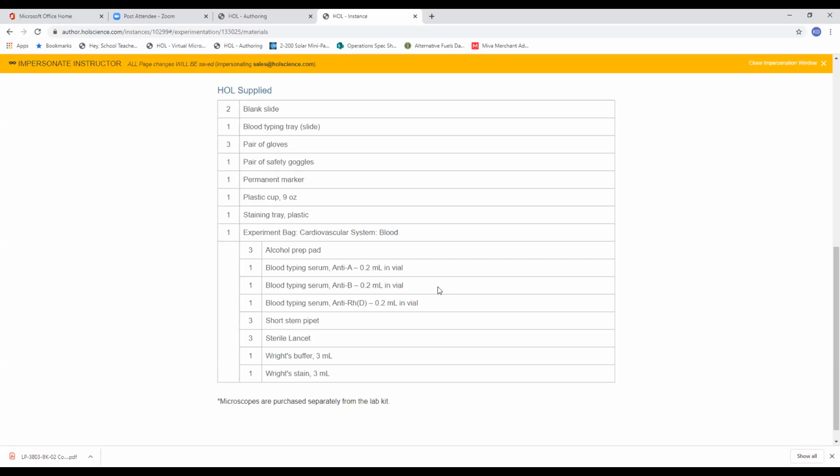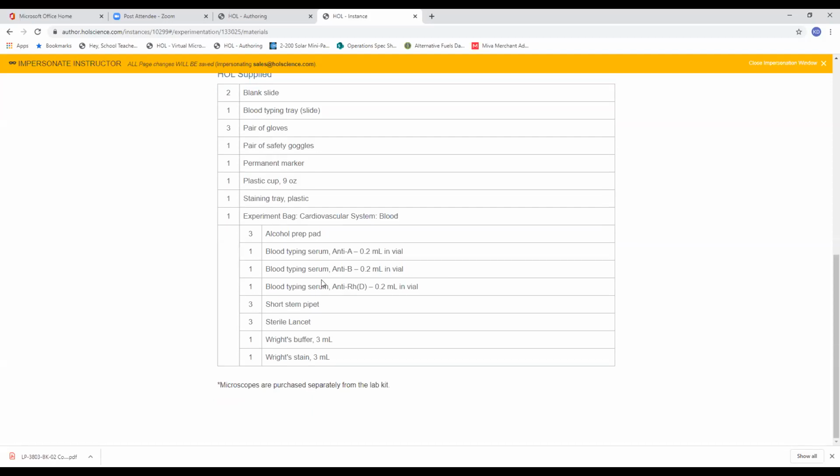So if we give the student 3 mLs, for example, of the Wright stain and buffer that you see at the bottom of this table, they're using approximately 1.5 mLs per procedure. They can repeat the procedure if they need to, and therefore, if they're disposing of anything from a chemical standpoint at the end of the procedures, it's less than 1 milliliter. So very, very safe. We're not creating disposal issues for the student or the jurisdiction that they reside in.